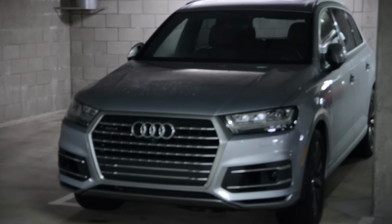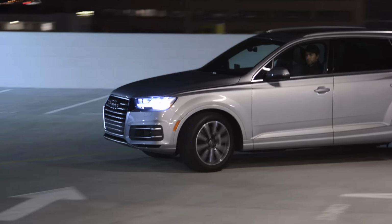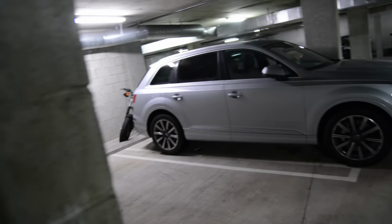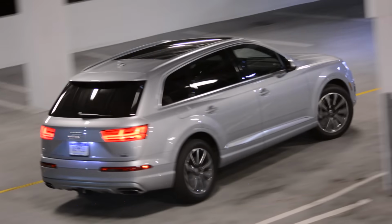Now you might be wondering how well the 2017 Q7 drives. The air suspension definitely lends itself to a smooth and comfortable cloud-like ride, offering adjustability ranging from comfort to dynamic, Audi's version of spirited. However, even in the most aggressive setting, which lowers the vehicle, there's still body roll that makes the Q7 feel sometimes lethargic.